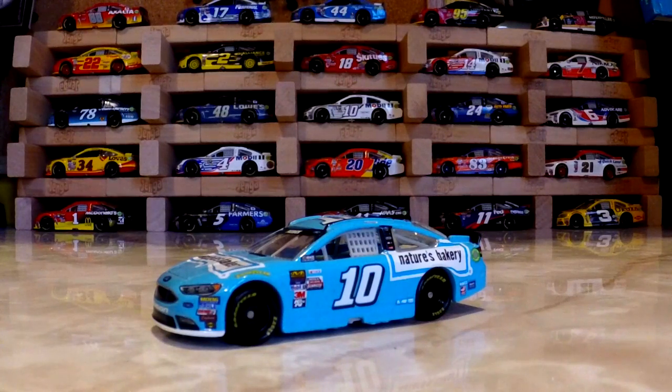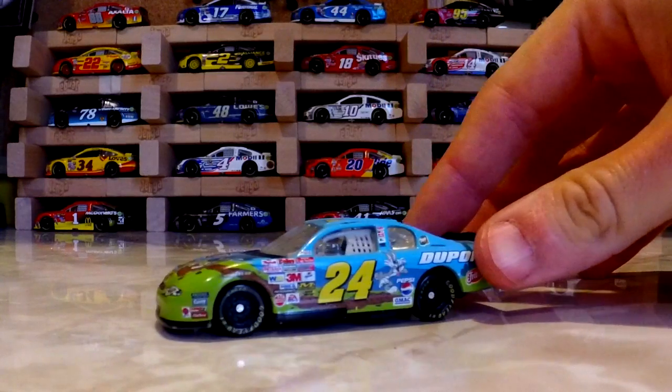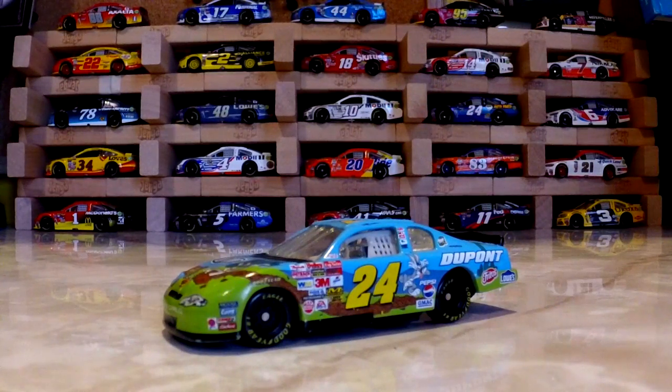Now, on the same discussion of cars that actually never raced on the track, the second car that I want to talk about is Jeff Gordon's 2002 Looney Tunes Chevy.